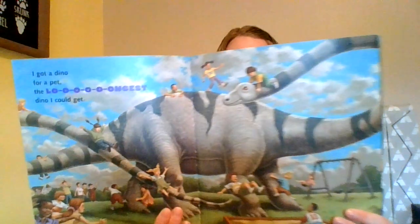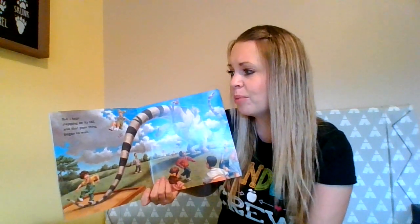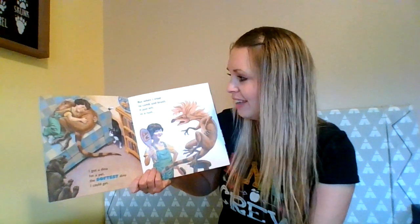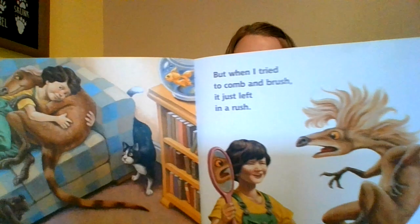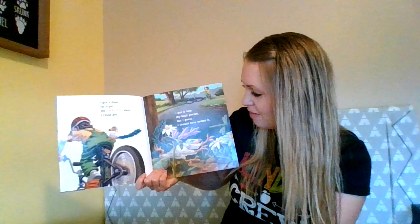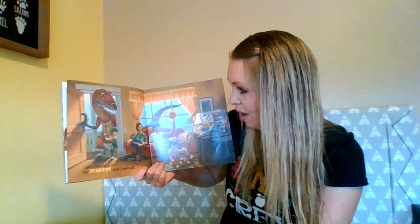I got a dino for a pet, the longest dino I could get. But I kept stepping on its tail. That poor thing began to wail. I got a dino for a pet, the softest dino I could get. But when I tried to comb and brush, it just left in a rush. I got a dino for a pet, the smallest dino I could get. I put it into my back pocket, but I guess I should have locked it. I got a dino for a pet, the scariest dino I could get.